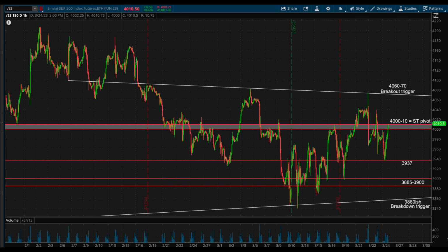I think it's important to know the fundamental market outlook and what that could lead to, but at the end of the day, what matters is making money in the market, and that comes from reacting and not predicting. So now getting into some individual trade ideas and what I'm watching for in the week ahead.